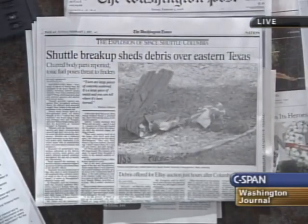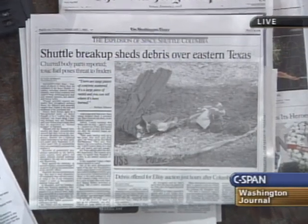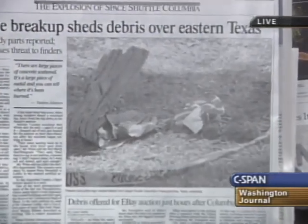But let me ask you about the debris that is on the ground in Texas now. What can they learn from that? Well, we could hope that there are pieces that are both large enough and not so damaged by the heat of reentry that you can do some physical tracking of what actually happened as the shuttle broke up. We don't know. That debris is spread over hundreds of square miles. It's not just Texas, it's Louisiana, and apparently some in other places.